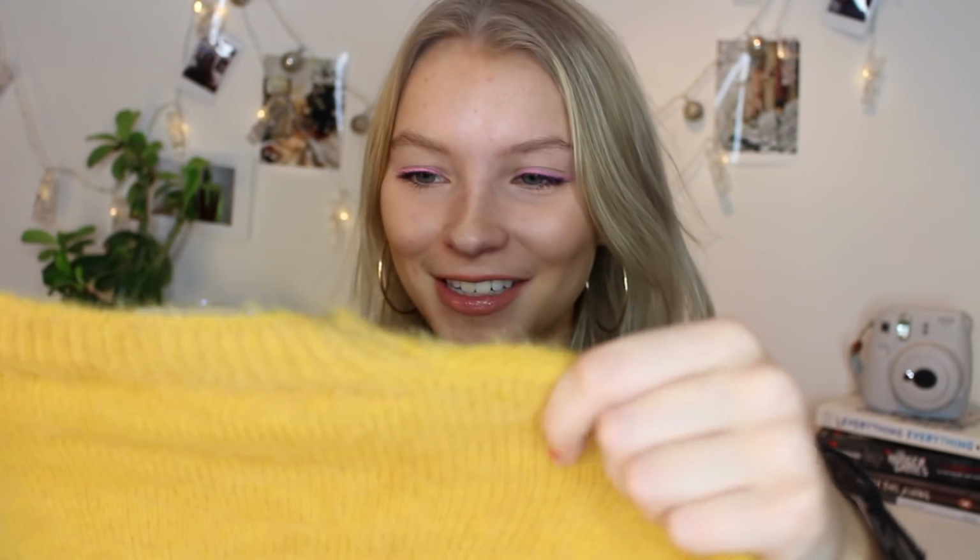Next thing, I think this is a yellow, like mustardy sweater. Yes, it is, and it's cropped, and I love it. It's got like balloon sleeves. Wow, this is so pretty. I'm amazed at the quality of all of these pieces. They do not look like they're from Zaful. They look like they're from, like, I don't know, Zara or H&M. Not that they've got amazing quality, but you know what I mean. You would not expect this good quality.